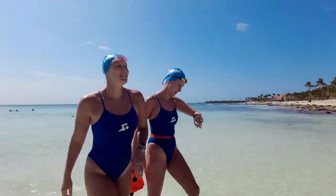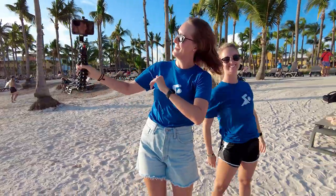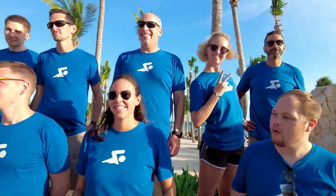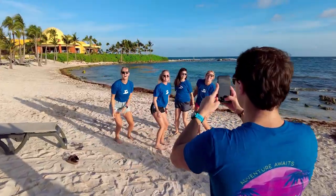Swimming in paradise is really special. It was a magical experience, and we all left Mexico with some amazing memories and a little bit of suntan and plenty of fun stories to tell our friends. I can't wait until the next team retreat, and I hope you can follow along for the ride. If you're interested in joining the team, don't be afraid to reach out.